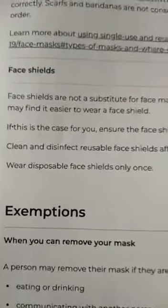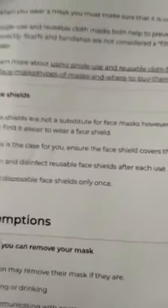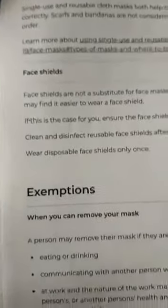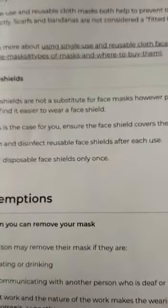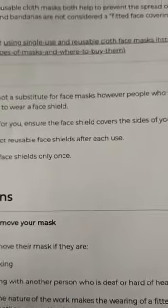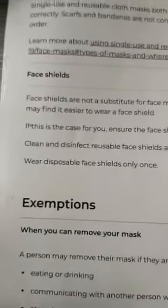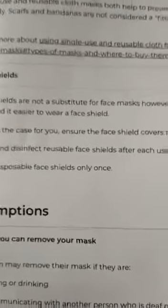So face shields are not a substitute for face masks. However, people who are unable to wear a face mask may find it easy to wear a face shield. What does that mean? How can you make any sense of that comment? Face shields are not a substitute for face masks. However, people who are unable to wear a mask may find it easier to wear a face shield. Now, how more confusing could that be?